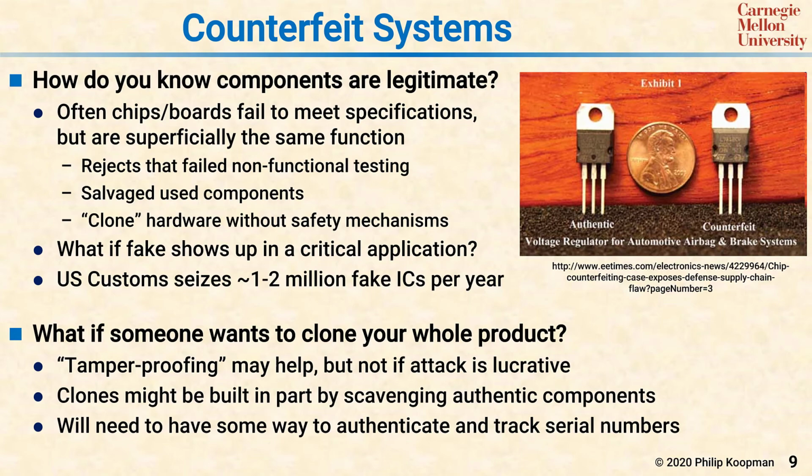There are cases in which the clones are built by scavenging authentic components. For example, they may find a source of replacement cases, and then manufacture an internal circuit board that's counterfeit and not up to spec, but the external case is the same, the nameplate is the same. How's a customer supposed to know whether or not the entire thing is authentic? Generally, if you need to combat clones of your whole product, you need some sort of way to authenticate and track serial numbers of your product.